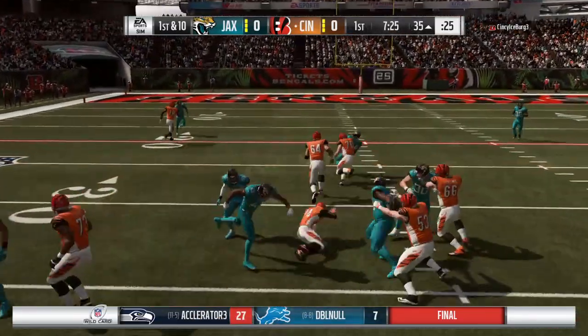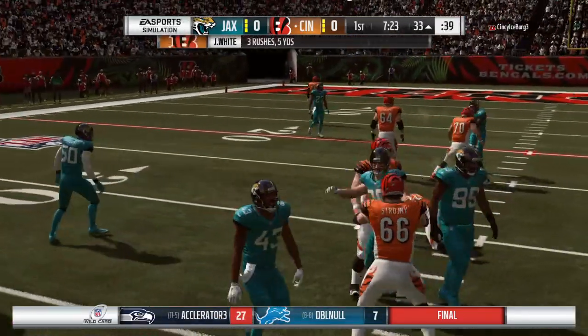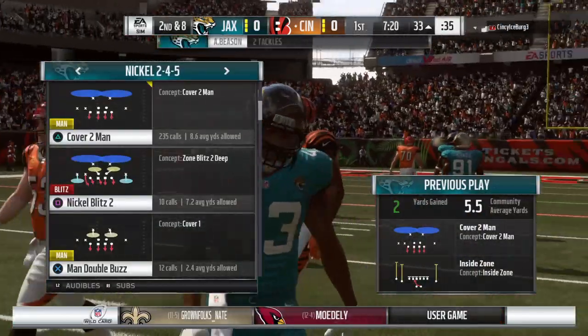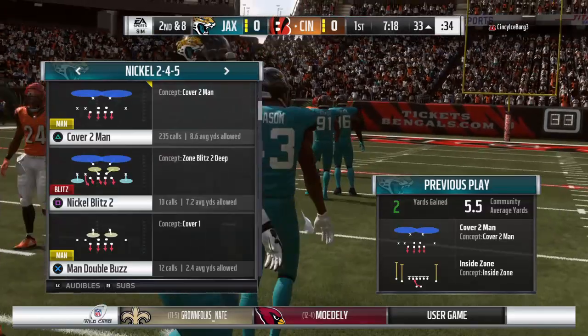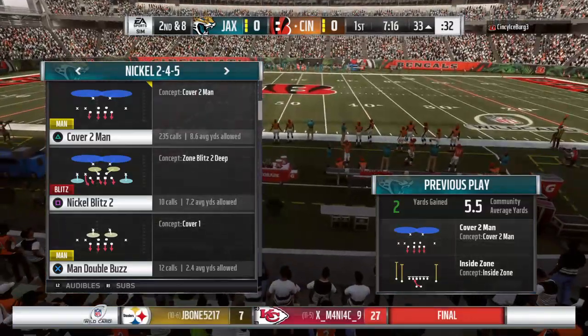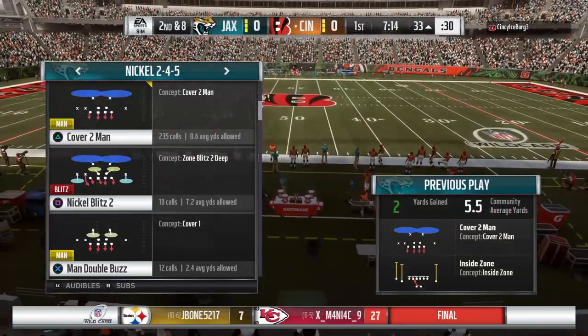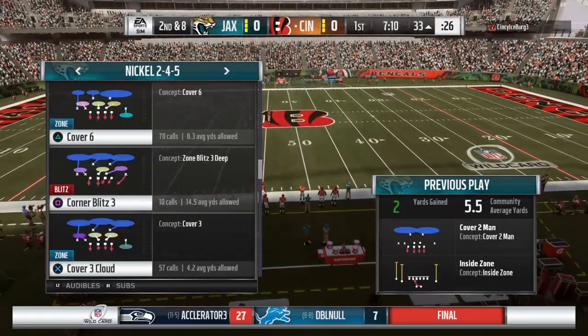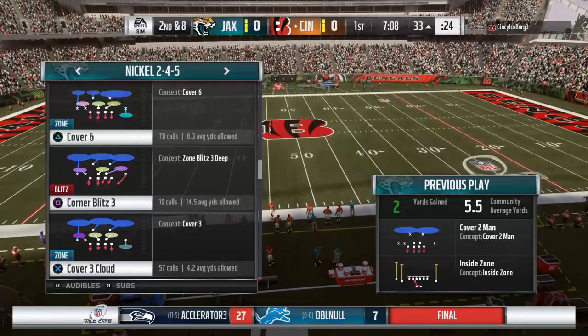They'll run it now out of the gun. And a short gain down to about the 33. 2 yards on the pickup there. It'll be 2nd and 8. They tried a quick hitter inside, but that one was swallowed up because what they're hoping, those big defensive linemen will take the bait and move laterally and open up a crease that they can run through. Didn't happen on that play.